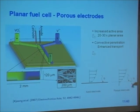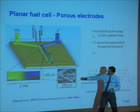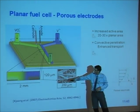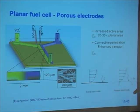I'm not going to take you through it, but as far as the penetration depth, how far does the fluid go if you flow it over top of this porous electrode? Of course, I would like this stuff to go right down in there and react. How much does? Well, the answer is some, but for those of you who are familiar with the fluid mechanics at this scale, not much. Okay, not much penetrates down in there.